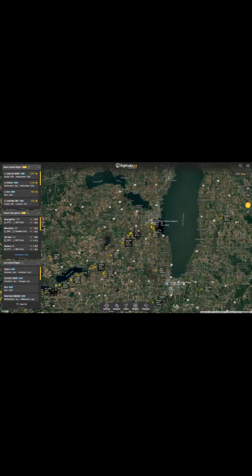Wait, I don't get to rock my wings? Yeah, go ahead. Good job, guys. Where are y'all coming from? I'm from Texas. Alright, that makes 2 of us. Continue up the tracks and monitor tower on 118.5.